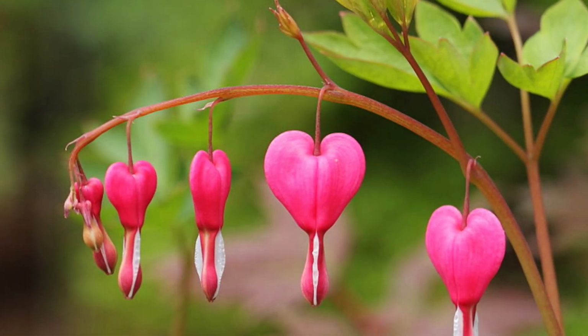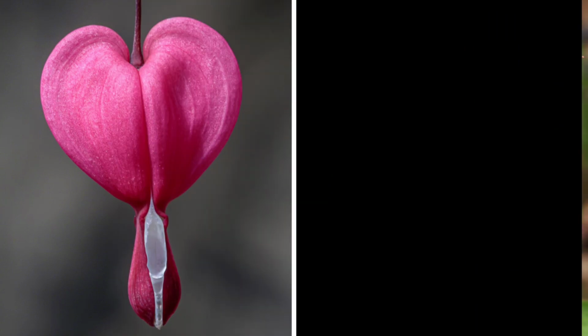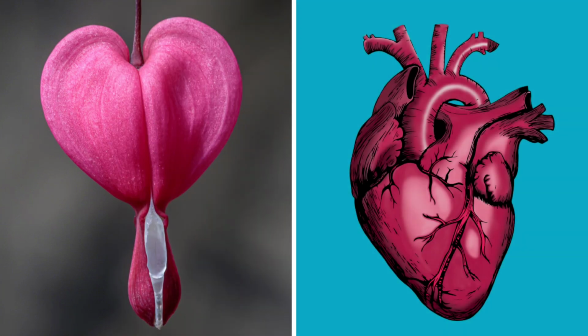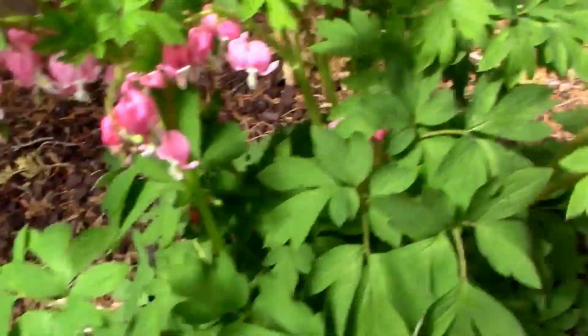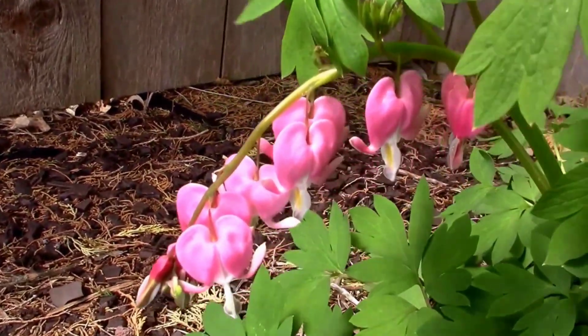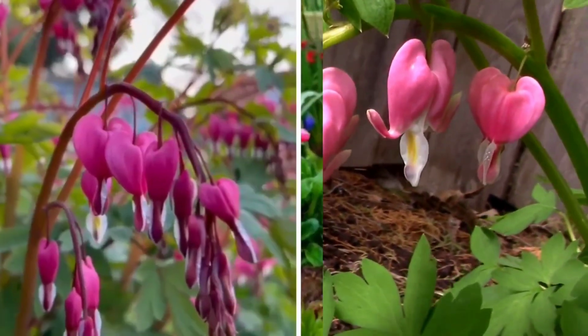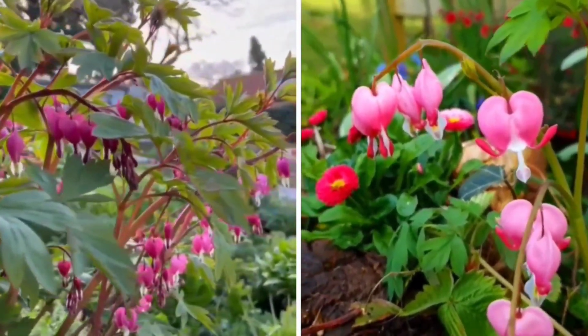Heart flower. And to finish off, let's talk about a plant popularly known as the heart flower, a herbaceous perennial that gets its name from the unique shape of its flowers, which resemble a heart. Originally from Asia, this plant has arched stems from which hang heart-shaped flowers, predominantly pink in color with prominent white petals. It is a plant that blooms in spring and early summer, preferring places with partial shade and moist soil.